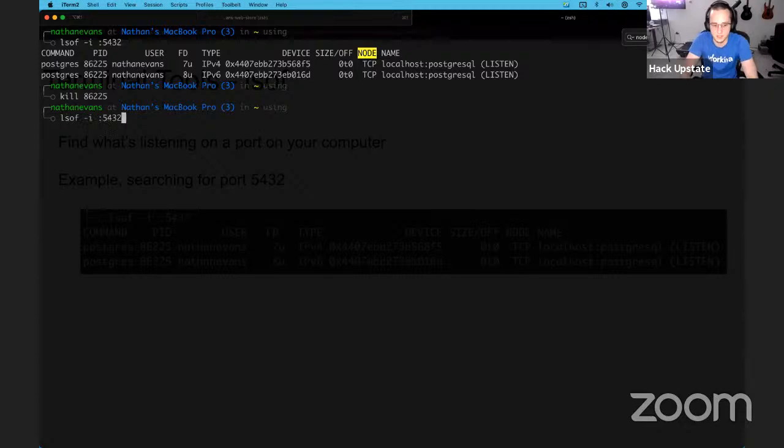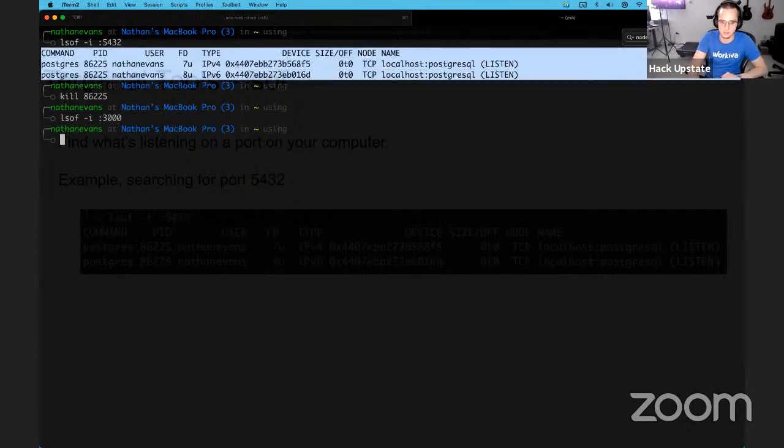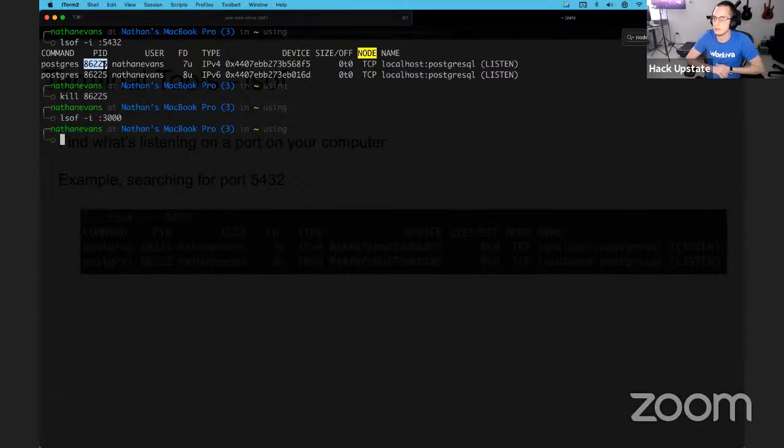And going back to the node example, if you are trying to run npm start and it says something's already running on that port, you can use lsof -i, give it the port, so maybe like 3000. I don't have anything currently running on 3000, but you could give it 3000. It would spit out something like this. You could grab the PID and kill it.